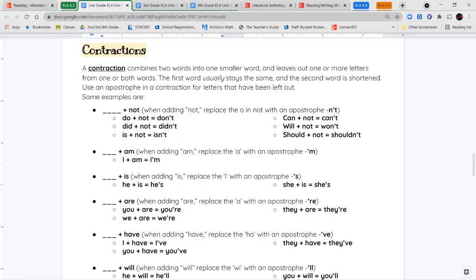Now, usually what happens is the first word will stay exactly the same, and the second word is the word that gets shortened. It's the word that we take some of the letters out of. Now, to take the place of those missing letters, we put what we call an apostrophe, which basically looks like a comma, but it's floating up close to the top of the letters instead of being on the line like a comma would usually be. So that apostrophe tells us that we're looking at a contraction, and it tells us that some of the letters are missing and it's taking the place of those missing letters. So in a contraction, you use an apostrophe to take the place of the missing letters.